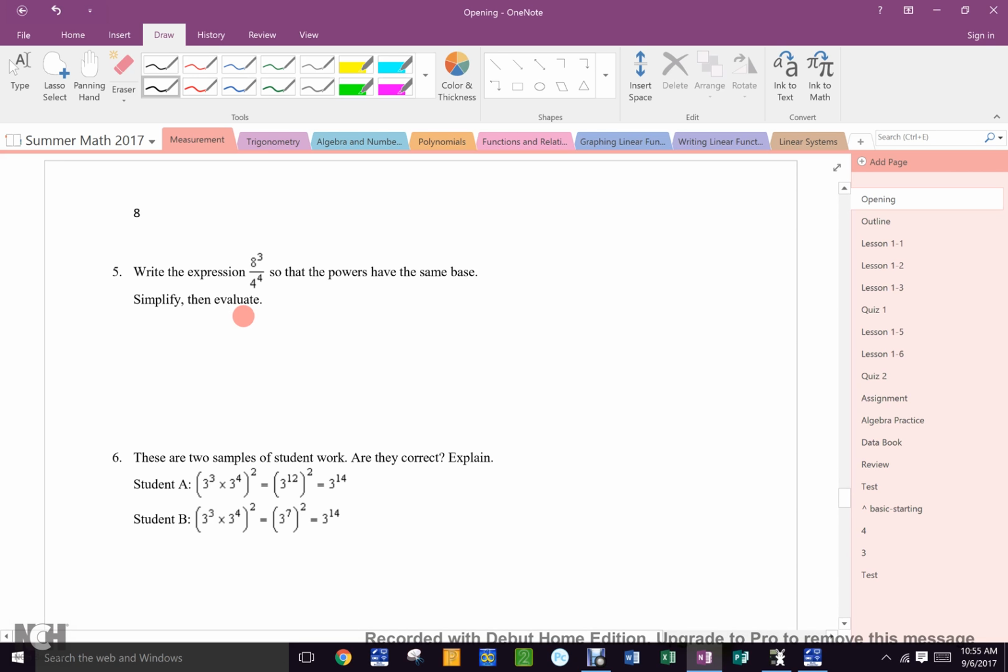Number 5. How many people remember how to do exponents? I saw one. Kind of. Is that the best I'm going to get? Okay. What's the base in the top one? 8. What's the base in the bottom one? 4. Excellent. I have to write them so they have the same base.